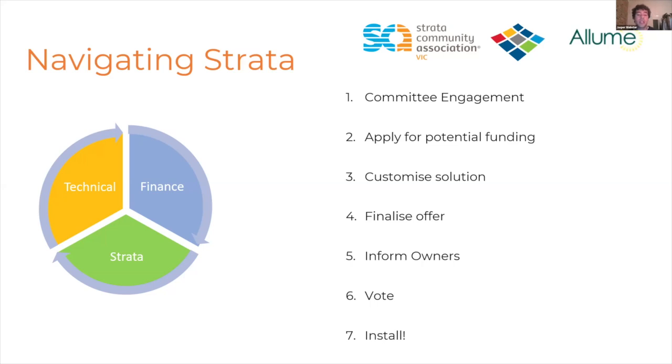Taking this to a vote, it obviously depends on which state you're in as to the laws that you have, but most of the time you're going to just need a majority, 50%, which is pretty good. New South Wales and ACT both have sustainability resolutions. Not sure about the other states. Victoria doesn't. So these are all things you need to consider and then to install.